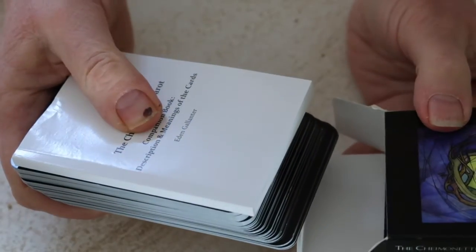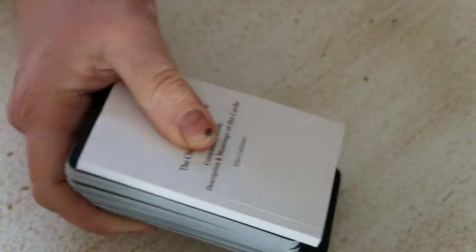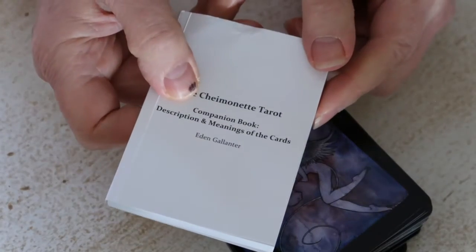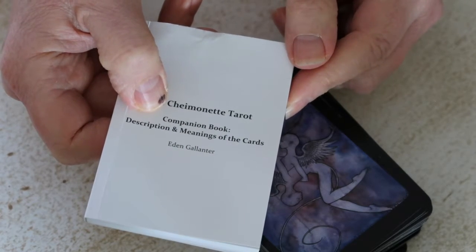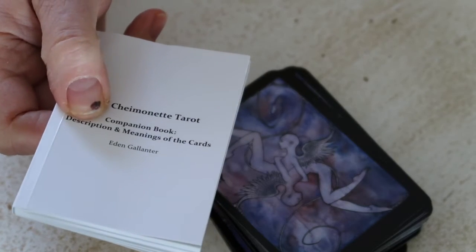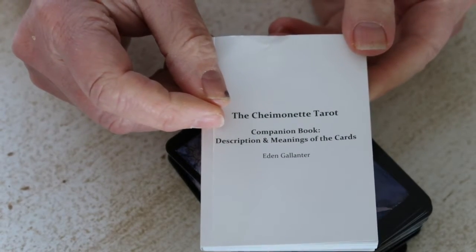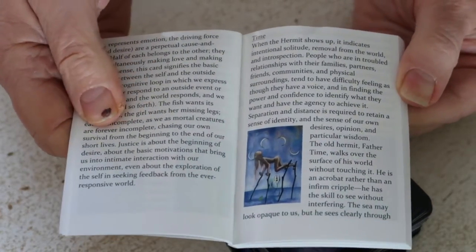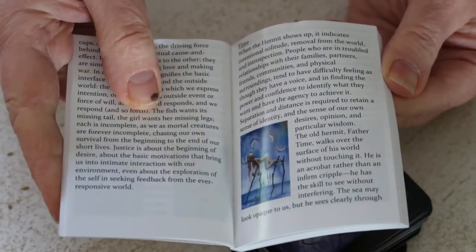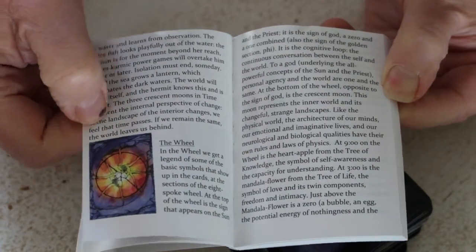I find this deck is very deep. It's very personal. It does come with a little white book, which you definitely need for this deck. It is an intuitive deck. It is not Rider-Waite-Smith based. While there may be some Rider-Waite-Smith elements to it, it is very much Eden's creation, and it takes a completely different direction for many of the cards. The guidebook is excellent. You do not get a ton of information for each card, but it is enough, and it's very concisely and really well written.